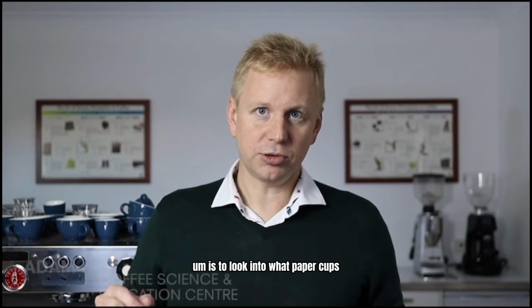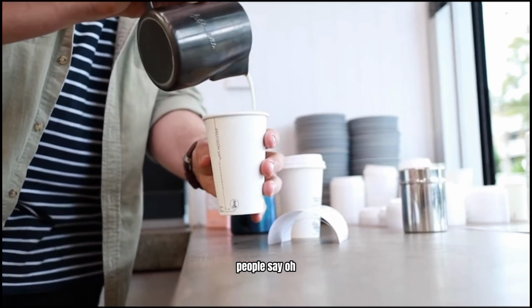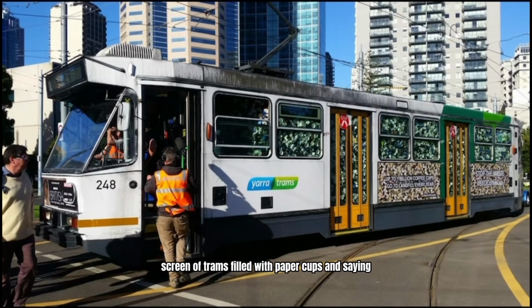One of the first things I wanted to do when I came to 7 Miles is to look into what impact paper cups have on the environment. It's one of the things I've heard about for a long time. People say, oh, it's one of the biggest problems of our time. We see images floating across the television screen of trams filled with paper cups and saying, this is an amazingly huge amount of waste. We've got to do something about it right now, which, by the way, I do agree with.